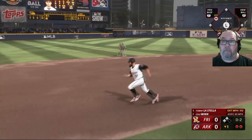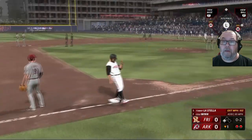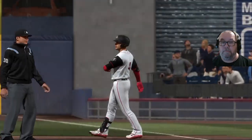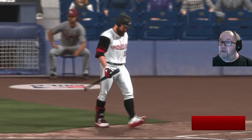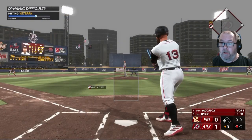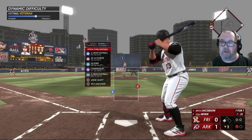Hard hit left side. And that's the 3rd out. And that is the inning. And we're up by 1, bottom of the 3rd, a runner on 3rd with 1 out.